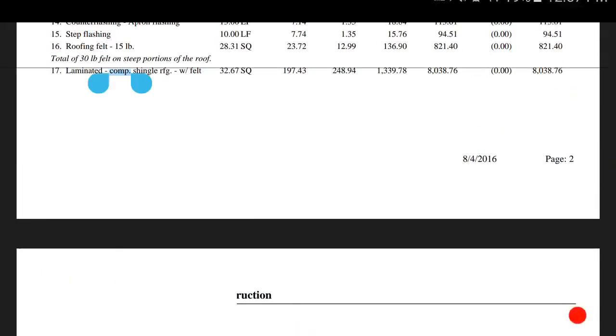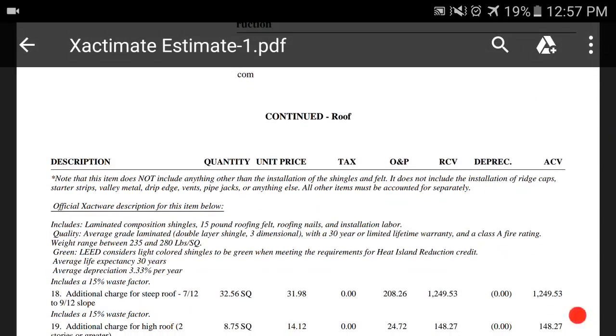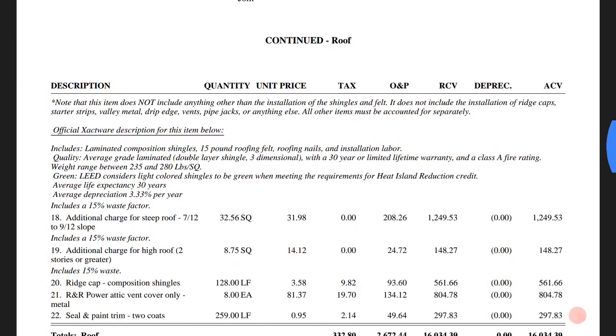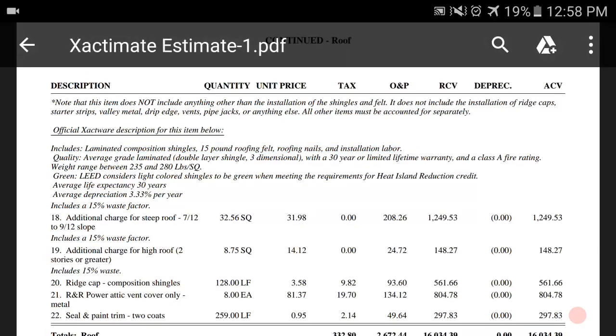So for the item of the replacement of the shingles, we put a footnote underneath that says that this item does not include anything other than the installation of the shingles and felt. Does not include the installation of ridge cap, starter strip, valley metal, drip edge, vents, pipe jacks, or anything else. All other items must be accounted for separately. Okay? The exact word description for this item is laminated composition shingles, 15-pound roofing felt, roofing nails, installation labor. It doesn't say that it includes anything else, right?